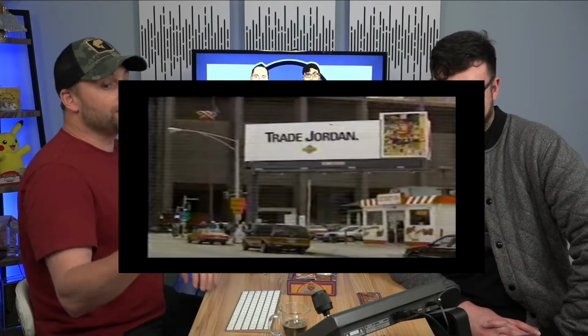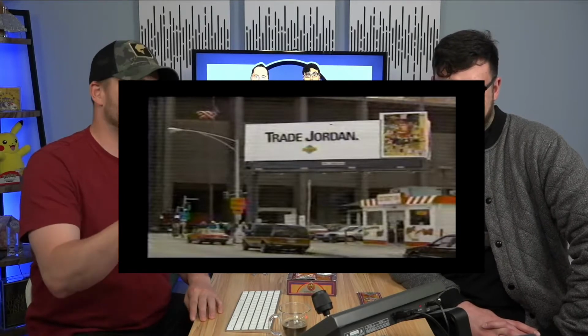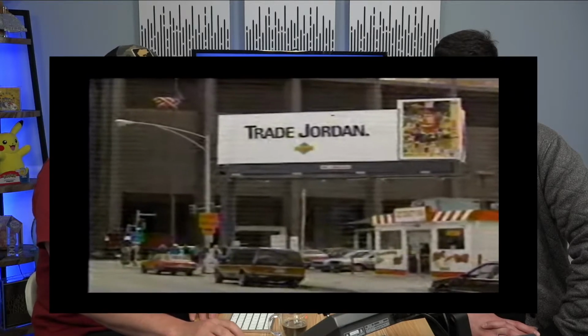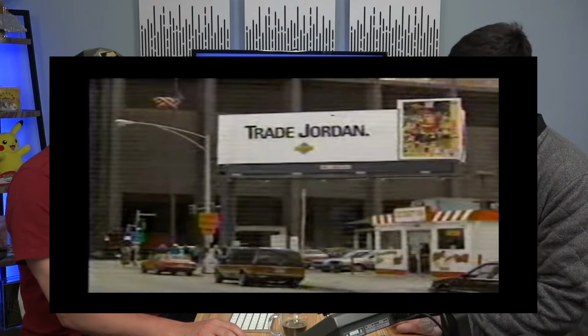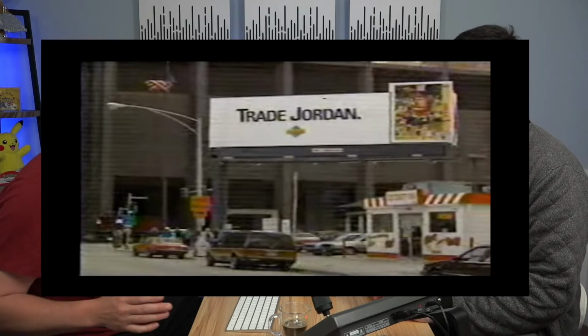Trade Jordan. Underneath it, but to be fair, there was one right before this that says Trade Jordan. We've been doing this for years, Upper Deck, right? But then Trade Jordan again, and as you guys can see here, that's Michael Jordan's card from this set. And it was Upper Deck who actually did this. And it was brilliant. That is really smart.